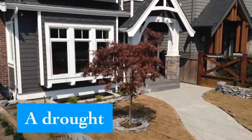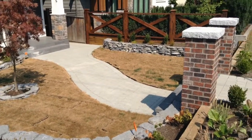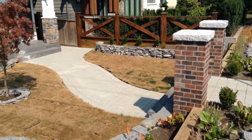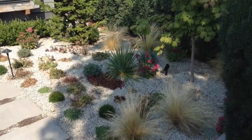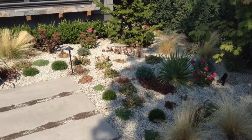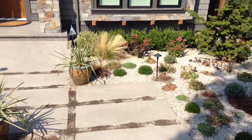Right now, Vancouver is experiencing a drought. Therefore, there are some very serious water restrictions, and people are not really allowed to water their grass. Therefore, you see a lot of brown grass at this time. A solution for this is to have a desert garden where you don't need a lot of water. These are becoming very popular.